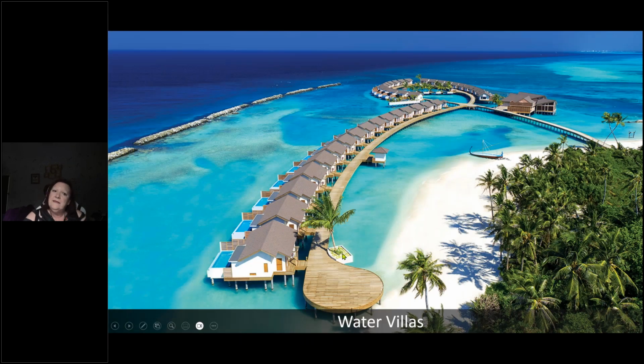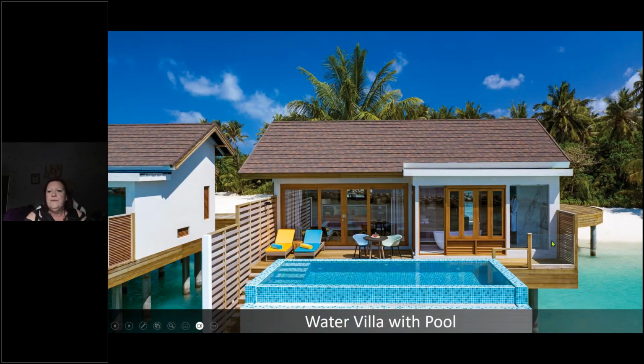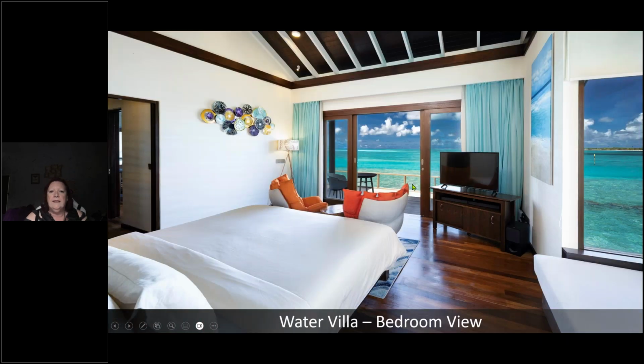And then the water villas with pools as well. So this is one of the water villas with pools, beautiful deck, deck chairs and decking furniture on there too. And you can see here you've got the freestanding bath as well. And again, that's the bedroom view from one of the water villas.